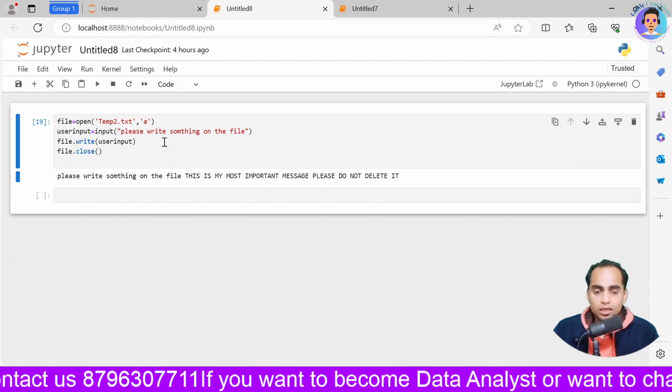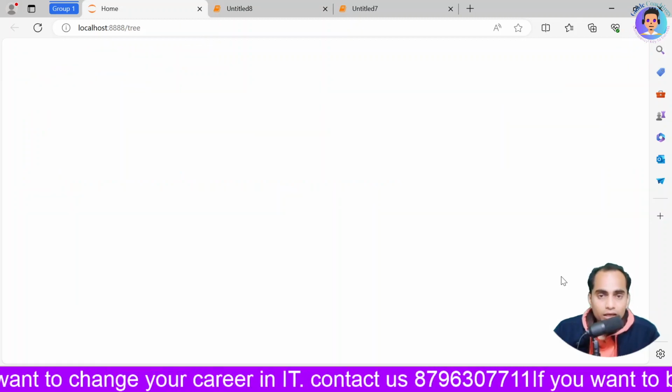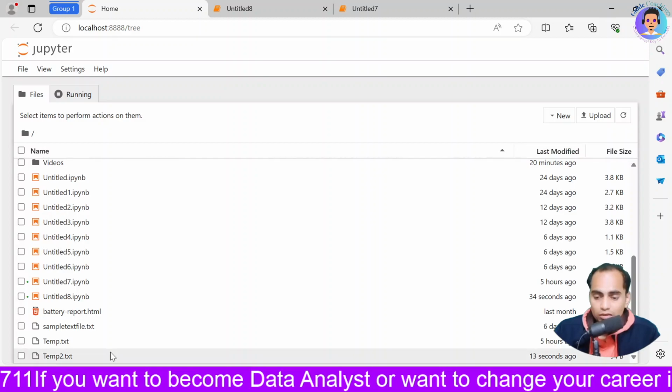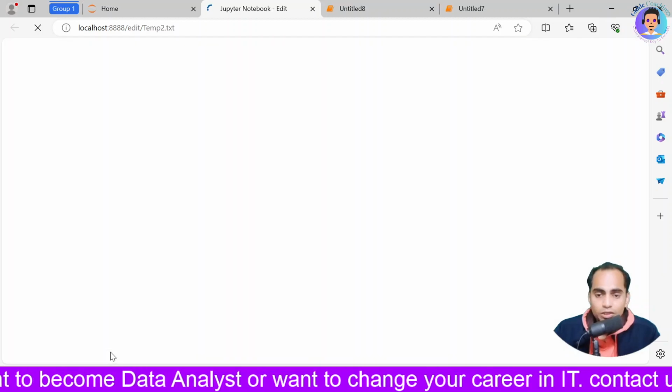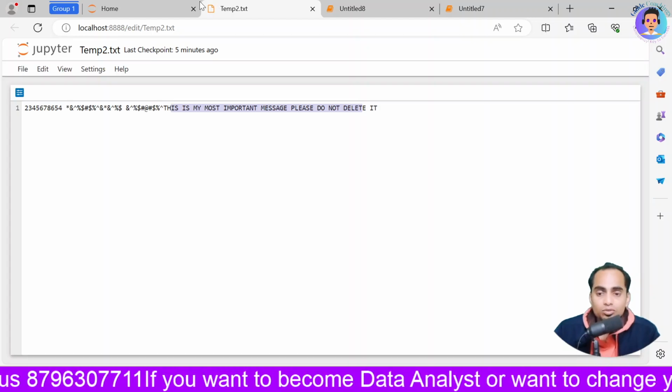It will take some time. It will load the data, and then it will give me the file content. So just give me a second. It is loaded well. Now I'll go to temp2 and then I'll open it. Now see, after the gibberish, the text that this file holds important data, this is my most important data, has been added. So it is not overriding.